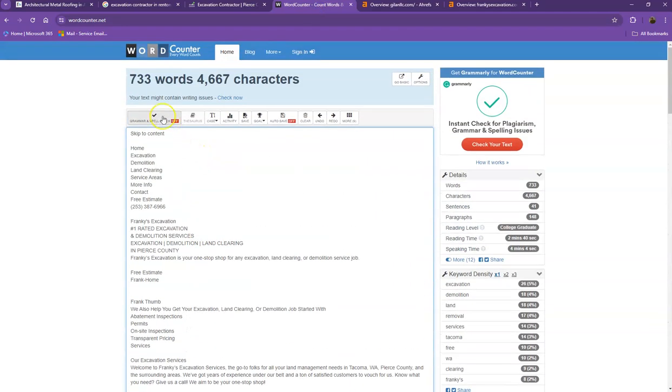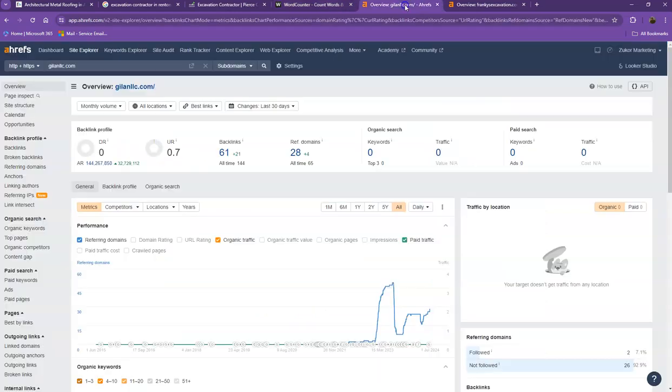So for their website, they have 733 words, which is a close number. So if you add more words into your homepage, the higher the chances of your website being considered by Google as a much more trustworthy website. So let's go ahead and move on to the numbers.